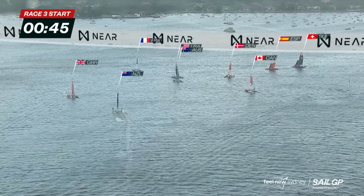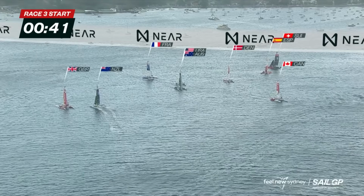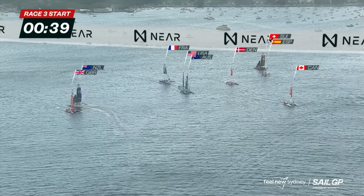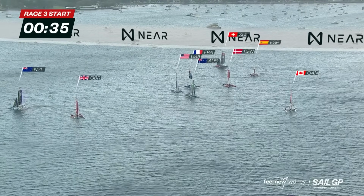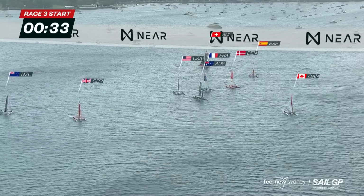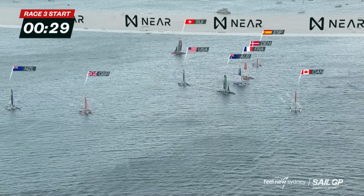They've had a really strong start to the day, and I think with this building breeze, that should continue, or at least I'd hope so, because that was brilliant racing to watch. Really interesting here, Todd. 35 seconds to go. A lot of boats off the foils, and right now the wind looks quite light under this headland, so it could be tricky to get back on the foils.